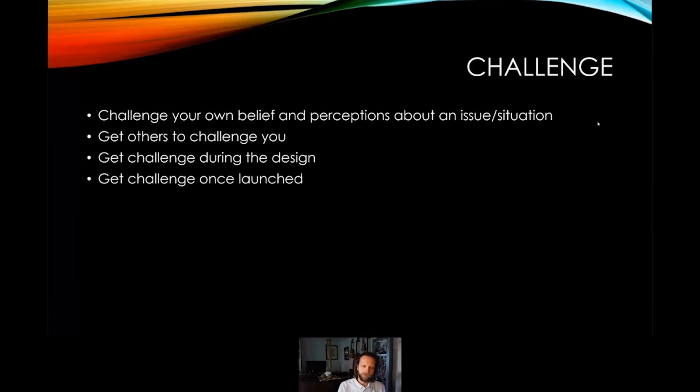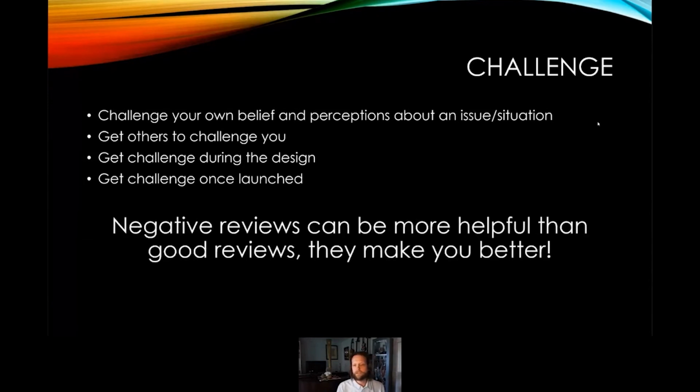And I do firmly believe that negative reviews, obviously done in the right way, can be more helpful than good reviews because they make an opportunity to get better and improve. Challenge is that opportunity to improve. So actively engage with clinicians.